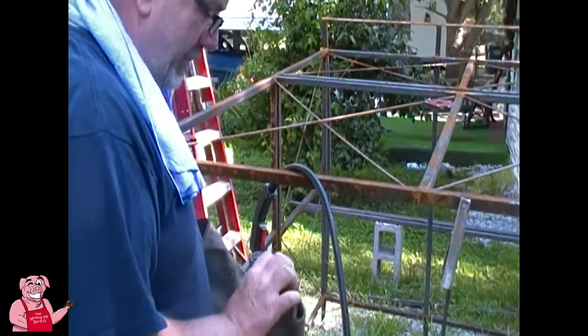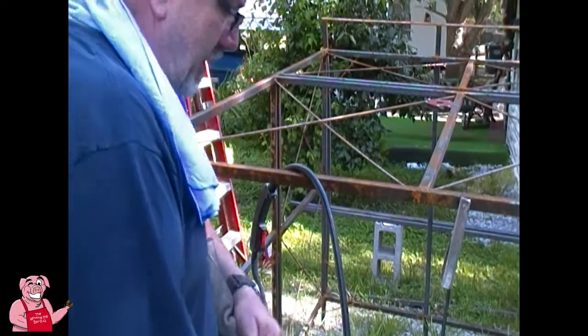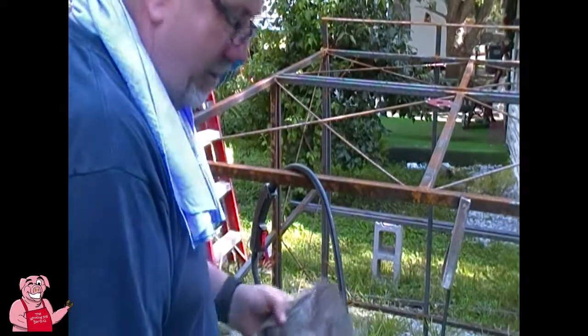Okay, very important welding, hooking up this ground. You wouldn't believe how many times I've forgotten to do it. And it doesn't work at all without doing it.